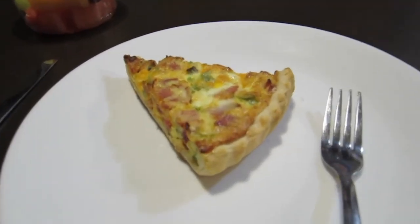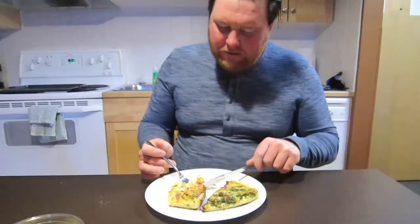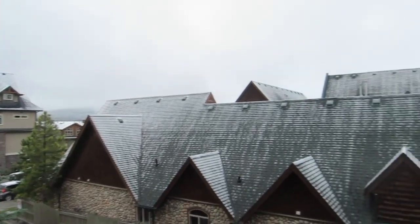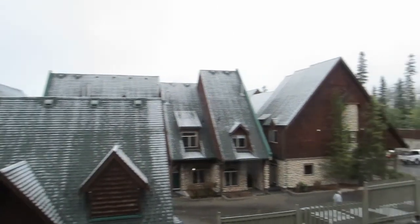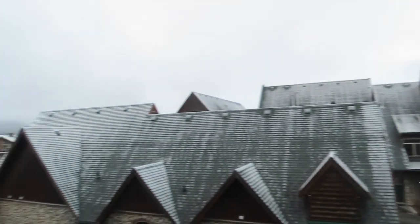After a brief altercation with the smoke detector, we are ready to enjoy our quiche. How's the first few bites, Jeff? Really good. Got a little snow here in Canmore, and we are socked in for as far as we can see anyways. We're gonna head out right away and see what the rest of the town looks like.